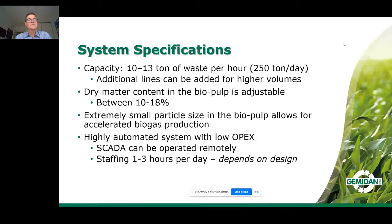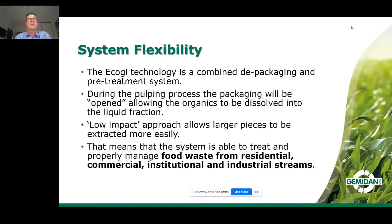About the system flexibility, the EcoGi technology is a combined depacking and pre-treatment system. So you can just put your packaged waste in the system, and during the pulping process, the packaging will be opened, allowing the organics to be dissolved in the liquid fraction. We have what we call a low impact approach. That means basically that we try to treat all the inorganics as softly as possible, so we keep them in larger pieces, because then it's easier to remove them in the process. If we, like some others do, chopped the waste in small pieces, it would be much more difficult to remove those small pieces. That means the system is able to treat and manage food waste from residential, commercial, institutional, and industrial streams.